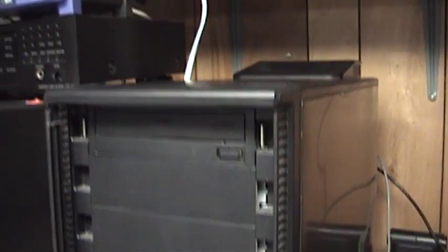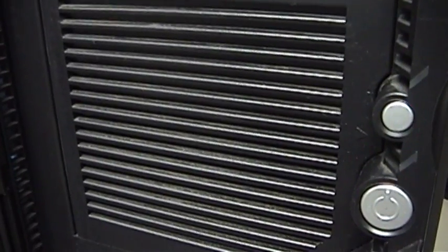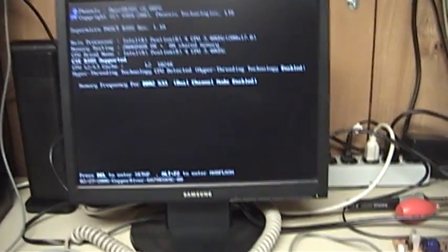Now, one thing you will notice about this system when I power it up is that despite all the fans in this case, it really is surprisingly quiet. So here we go. Time for the official smoke test. Power light came on. Just listen to how quiet those fans are. And we have a power on self-test, so things are definitely looking good. Let's go ahead and pop into system setup here.